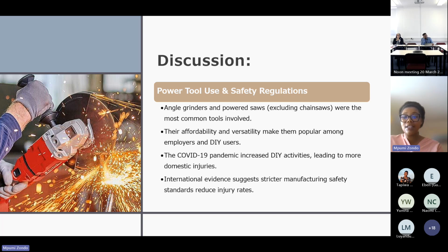recreational users alike. Furthermore, events such as the COVID-19 pandemic have contributed to the increase in the popularity of do-it-yourself activities, thus increasing the use of these cheaper, more versatile tools. These findings further corroborate that in South Africa, preventative and legislative efforts should be targeted at all users of power tools. A study in the US demonstrated that increased regulation in the manufacturing standards of power tools led to a decrease in the incidence of upper extremity injuries that were caused by powered saws.